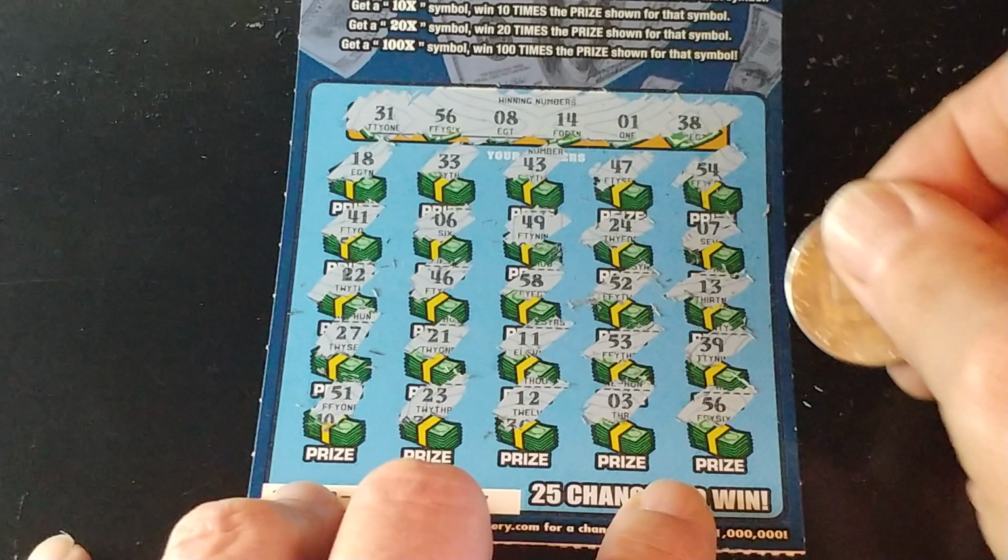Two more rows. 27, 21, 11, 53, 39, and the last row, 51, 23, 12, 3, and 56. And at the very end, we pull out a winner.